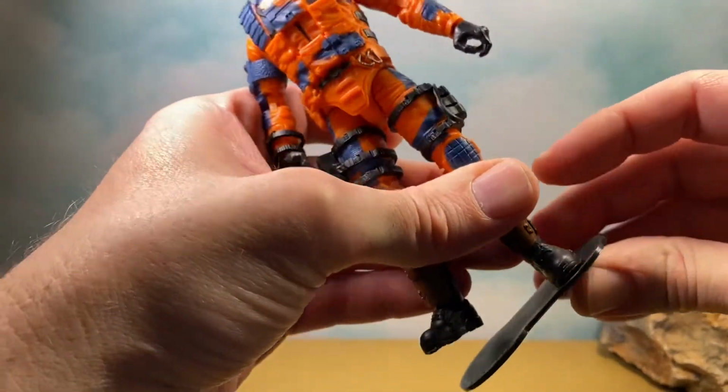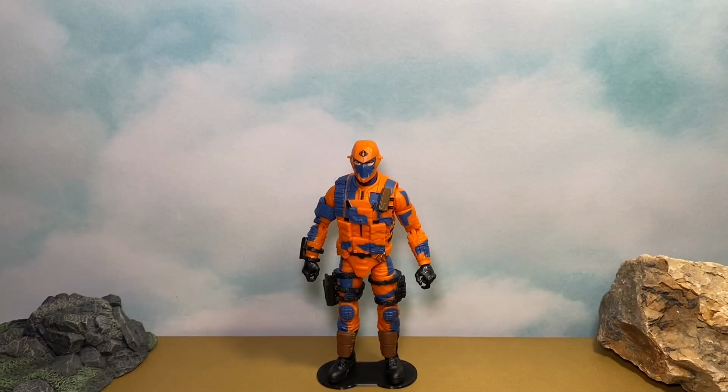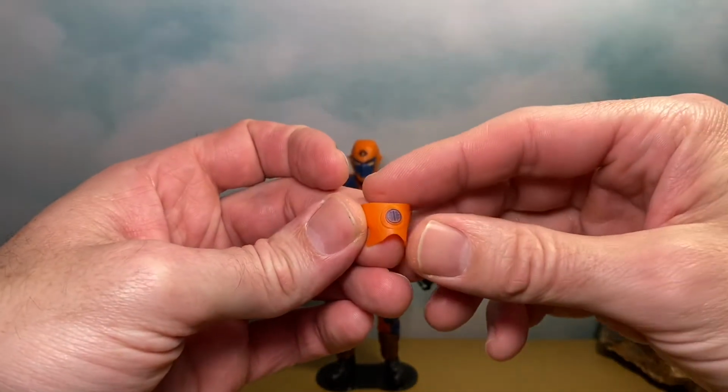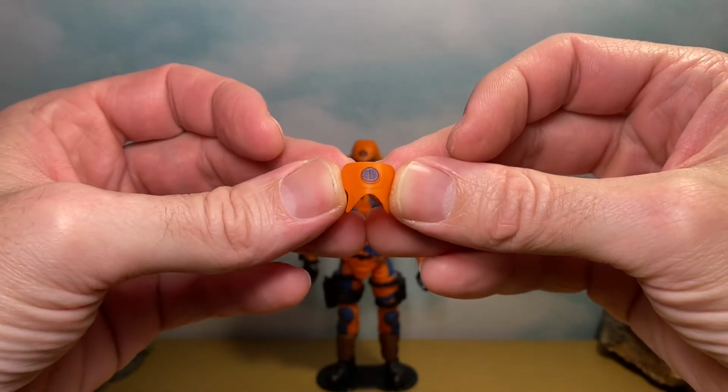But yeah, let's go ahead and set him aside and start taking a look at his many accessories that he comes with, because he does come with quite a lot. So for accessories, it's kind of like, where do we start? This guy really does come with quite a lot. I think first, we'll take a look at his visor, and then we'll put that on as well. So we get this visor here, and I think that looks pretty good.